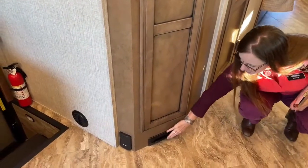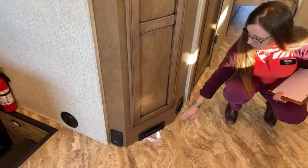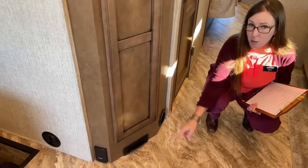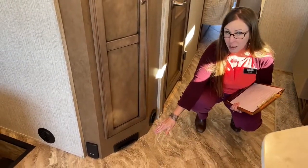And then here is one of my favorite features. When I was getting the coach ready, it was really easy for me to sweep everything up right here into this kick plate.